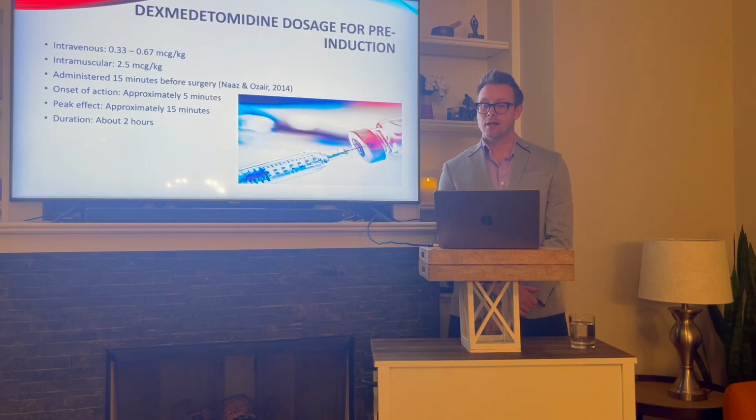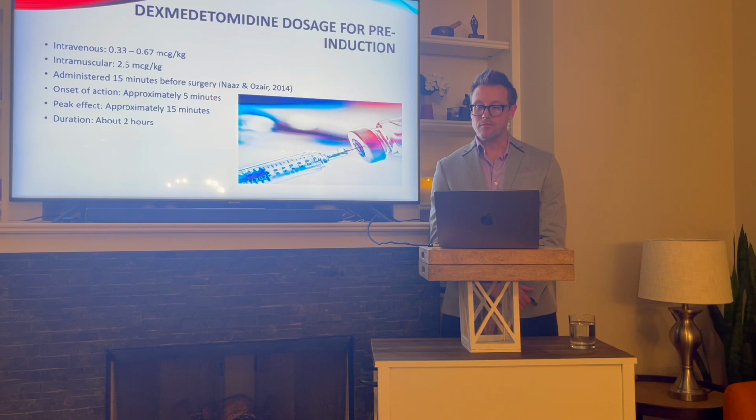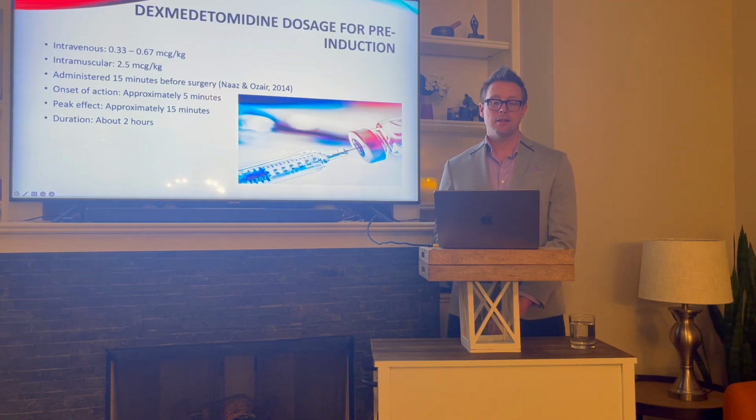Dexmedetomidine works relatively quickly. It starts to take effect in about 5 minutes, although peak effect is at 15 minutes, and it will maintain its duration of action for approximately 2 hours. The intravenous dose recommended by most of the studies that I found was somewhere between 0.3 and 0.67 mcg per kg.